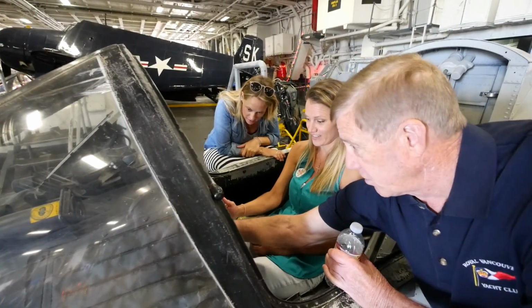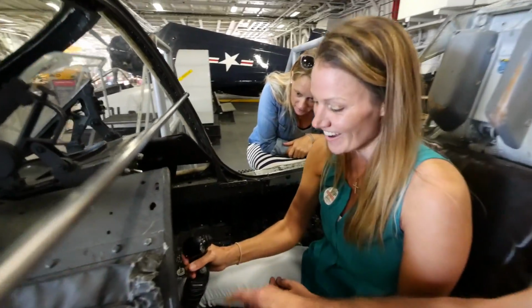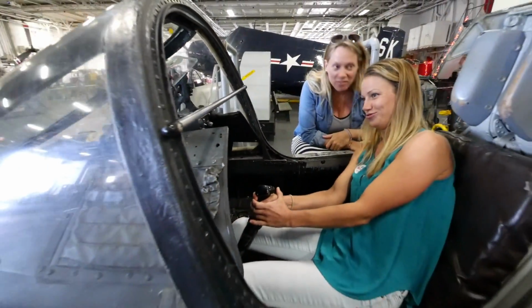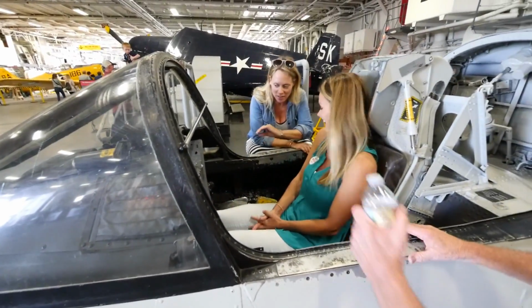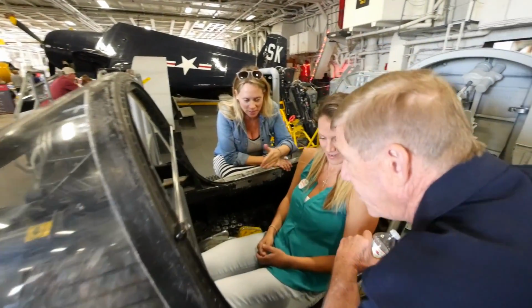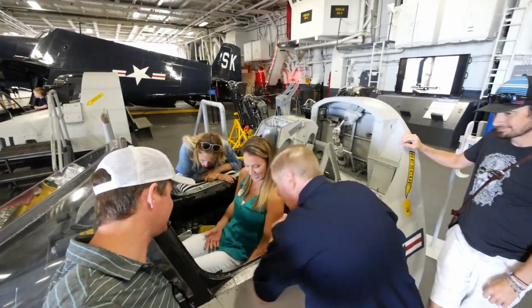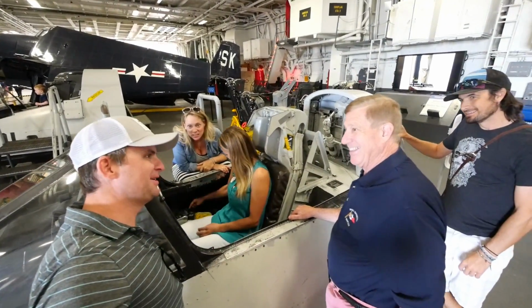Is this a gun? Yeah, right here, and you'd arm it. Every single switch and knob and dial means something to you. That's right. Well, a lot of radios and stuff. I always used to tell people when I was flying, I know what most of those buttons do.